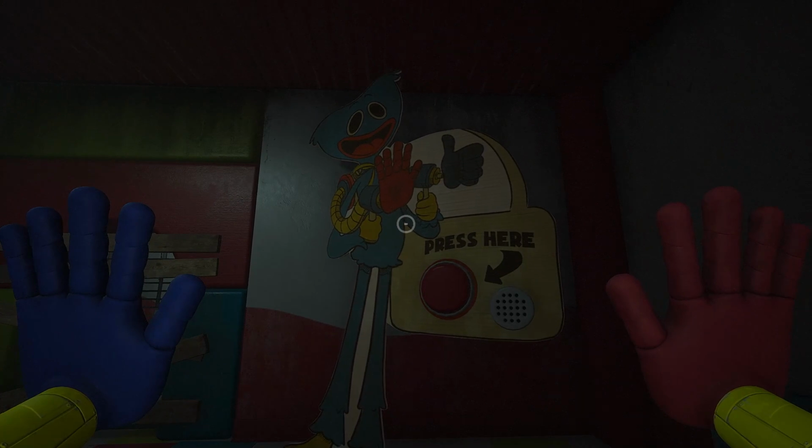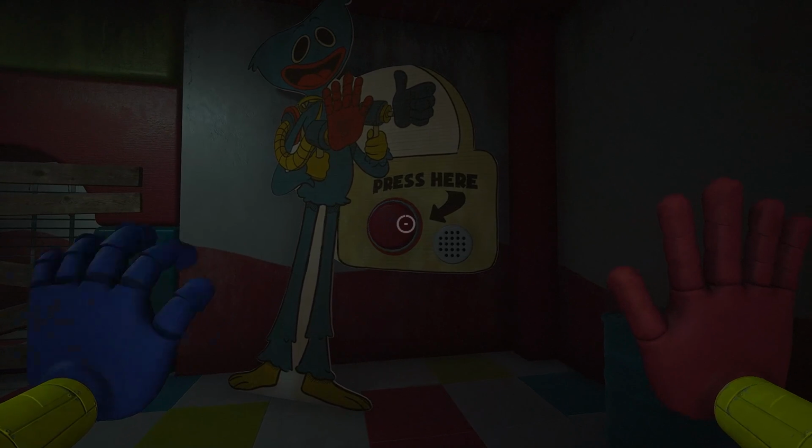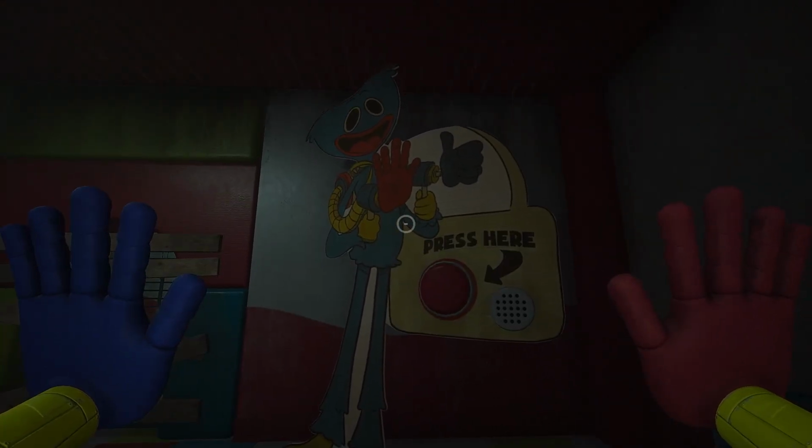We find a cardboard cutout of Huggy Wuggy, looking much more pleasant than our previous meeting. We can hear his voice now, and to be honest, he sounds a bit like Goofy.